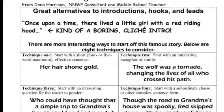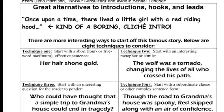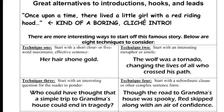Technique number 1, let's have a look at it. Start with a short, 4 or 5 word, effective sentence. "So her hair shone gold."